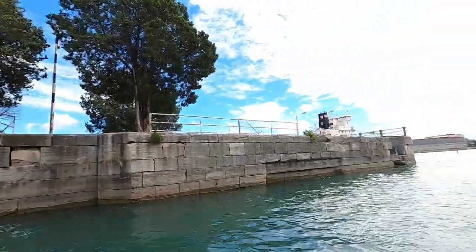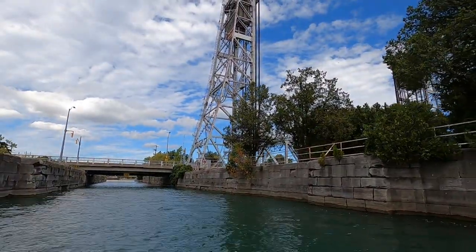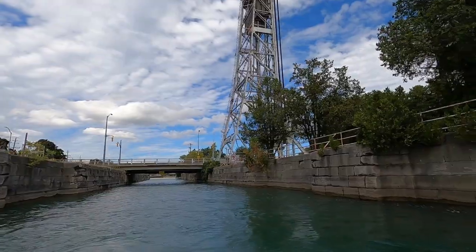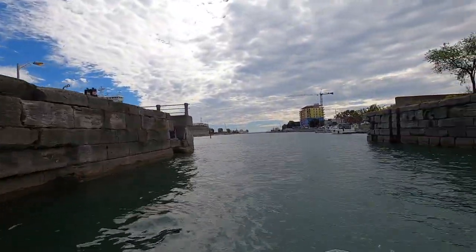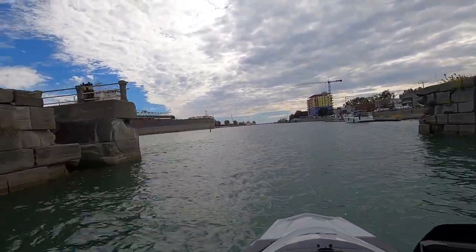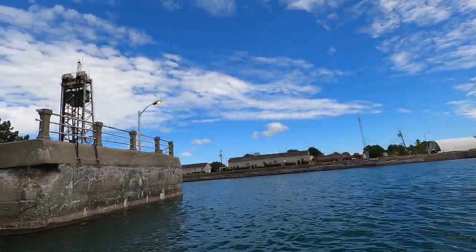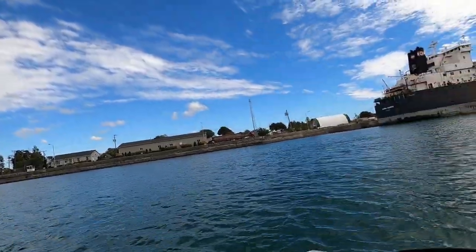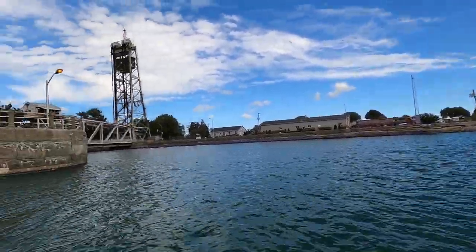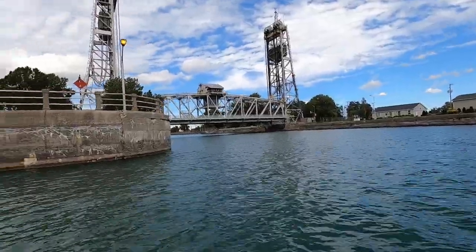The alarm's just gone off. Can you hear it? The ship's getting close to coming in. So the traffic is stopping. The arms are going to go down. There they go. The arms are going down. So I'll go this side quickly so we can see it, because the ship is coming in pretty quick now. And now we'll just have to wait for the bridge to go up. Stay out of his way. It's a big ship that's coming in.